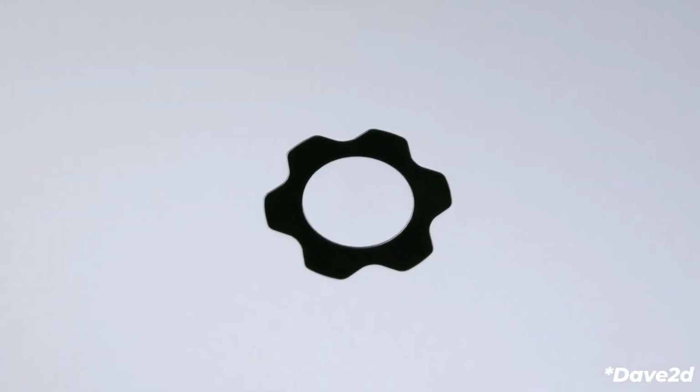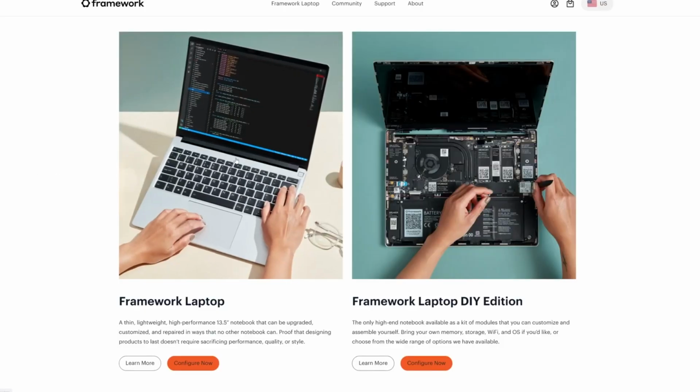Hey, what's up? Today's conversation is going to be interesting because we are going to talk about the laptop which seemingly falls in between this and this. Yes, we are talking about the Framework laptops. When I first saw this, I thought it was interesting. It is interesting because very few companies have done this and a very handful have been successful in them. Framework is one of them.